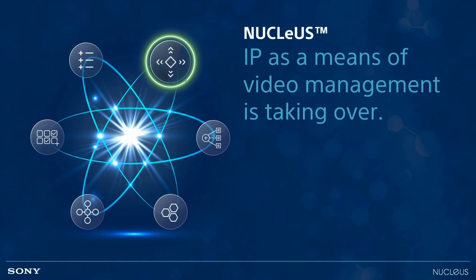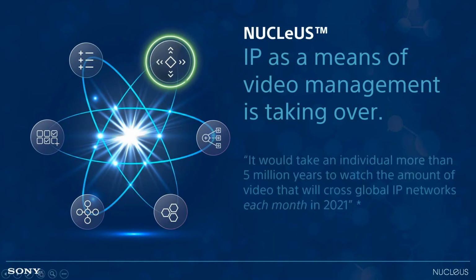An incredible quote. IP as a means of video transport is indeed taking over. It would take an individual more than 5 million years to watch the amount of video that'll cross global IP networks each month in the year 2021. Staggering. And coming from Cisco, well, they know a little bit about the router market.